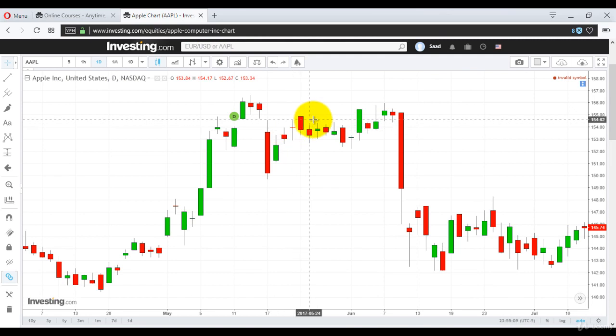Now the long-legged doji, as we just discussed, has no agenda. It's not telling you it's a bullish reversal or a bearish reversal sign. It's just a sign telling you that on the day no one won. The bulls and bears fought, but no one won. Now how to pick it on the chart? This is the example. It opened at 154 and closed at 153.99.